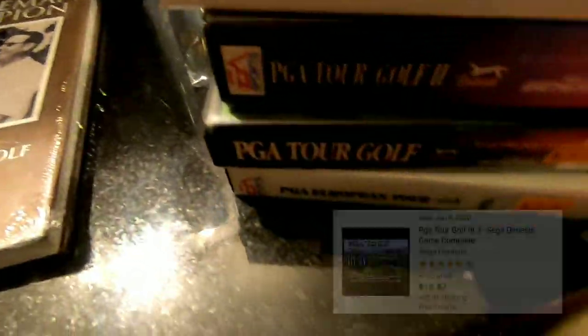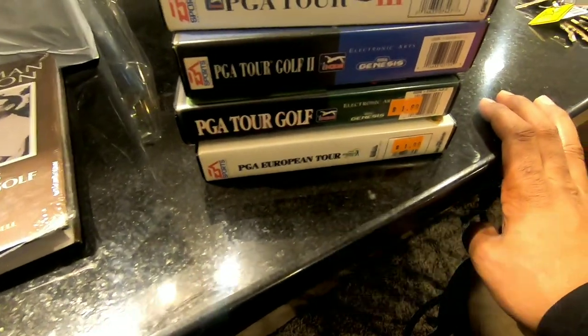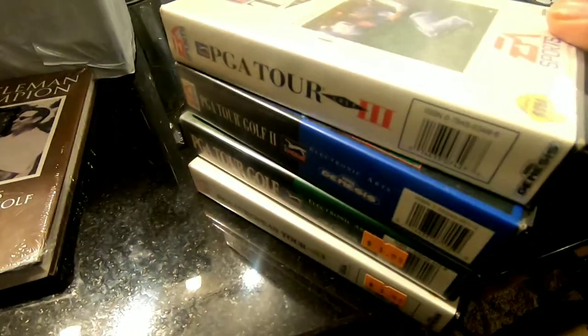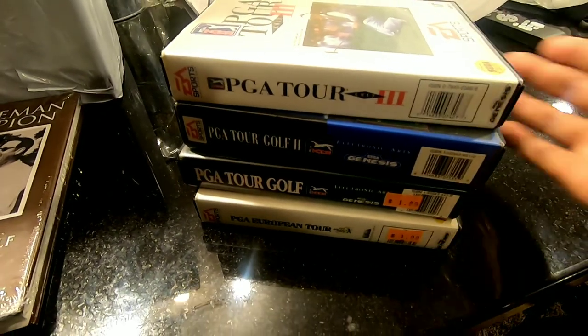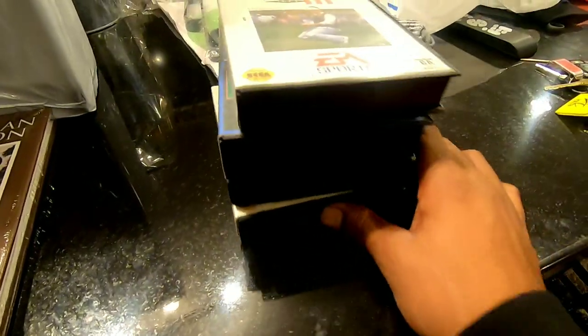But I planned on doing a lot, a golf lot. And I don't know what I'm going to list it for yet. But I might just go ahead and do a whole golf lot and see what I can get. But I might look at that a little more. Maybe it might be better to list them individually. But I'd rather list them as a lot, one shipping fee, and be done with it.